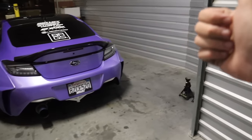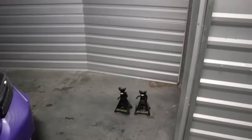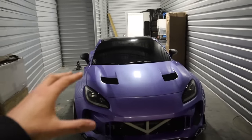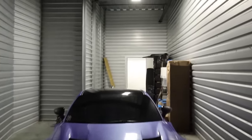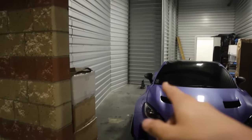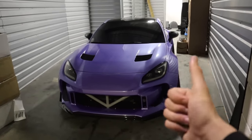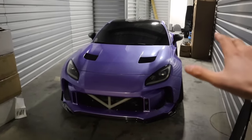So I think we're gonna get toolboxes. I'm probably gonna bring my quick jacks from home and put them in here. Literally whatever we've been doing at the home garage, we can now do in here. So I'm super excited. I think we're gonna get some shelving and, like I said, a toolbox probably in that corner. And we can actually use this as a functioning shop. So that's the biggest part right there.